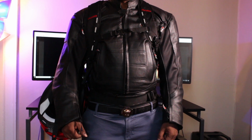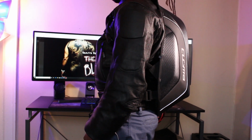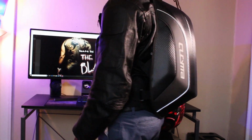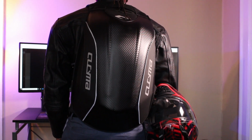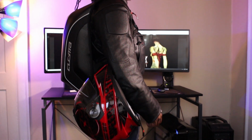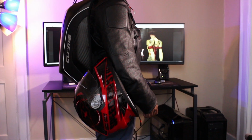It's very aerodynamic, and that's real cool because you don't have to worry about the wind drag. I really don't feel any. Even from the side, I've ridden in high winds and everything, and I really did not feel the air pushing me or blowing me any kind of extra way. The Cucyma backpack, like I said, is about half the price of an OGIO. You can't beat that.